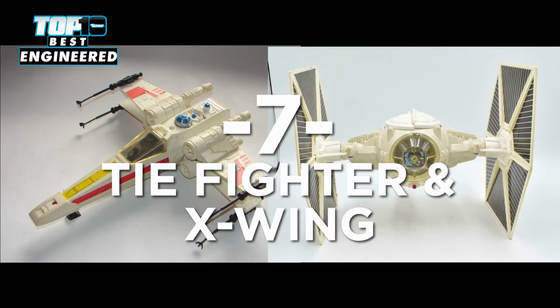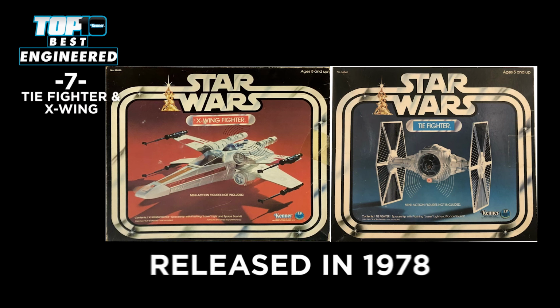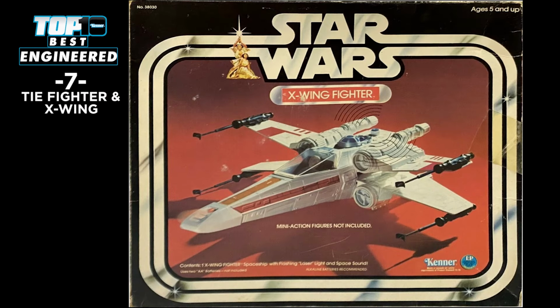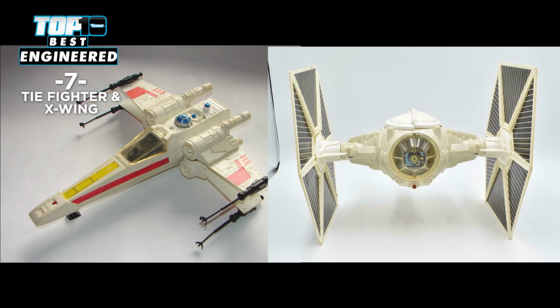Number 7, the original TIE Fighter and the X-Wing. Both released in 1978. So why are they listed together on this list? Because they were designed together with the same thought process in mind. And here is the historical engineering significance.